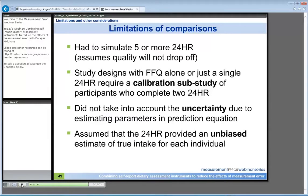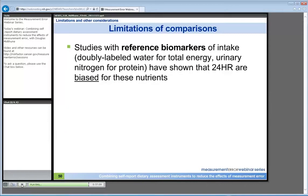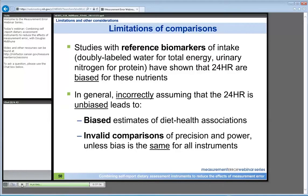The most important limitation of our comparison is that we assume that the 24-hour recall provided an unbiased estimate of true intake for each individual. From studies with reference biomarkers such as doubly labeled water for energy intake and urinary nitrogen for protein intake, we know that 24-hour recalls are in fact biased for these nutrients. In general, if you incorrectly assume that the 24-hour recall is unbiased, 2 things happen. First, the diet health associations will be biased. Second, comparisons of different study designs will be invalid unless the bias is the same for all study designs.